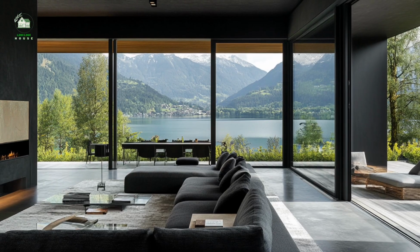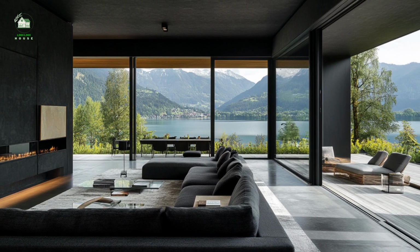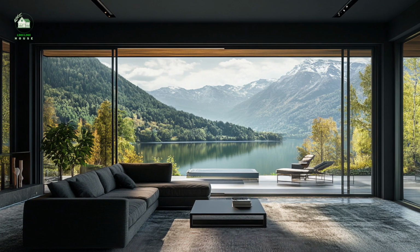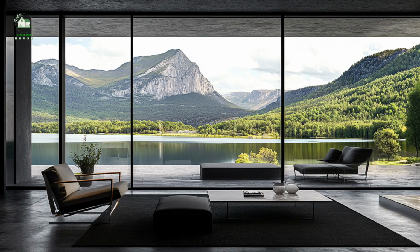Interior design of a black modern house by the river. Overall aesthetic, a minimalist and luxurious interior that maximizes the stunning river and mountain views, while contrasting the dramatic black exterior.